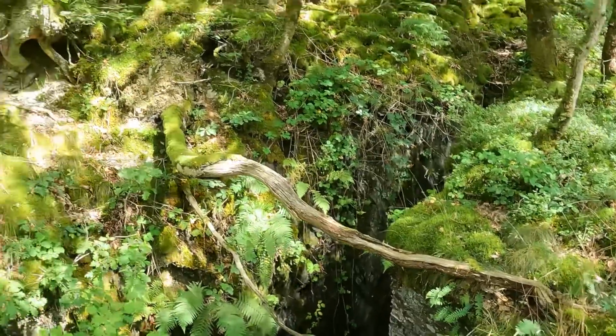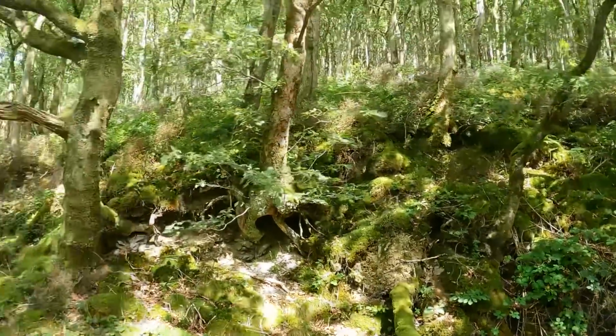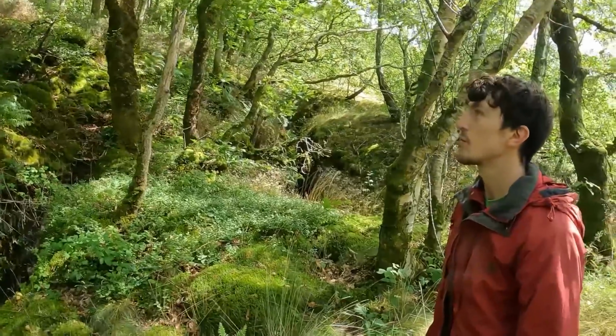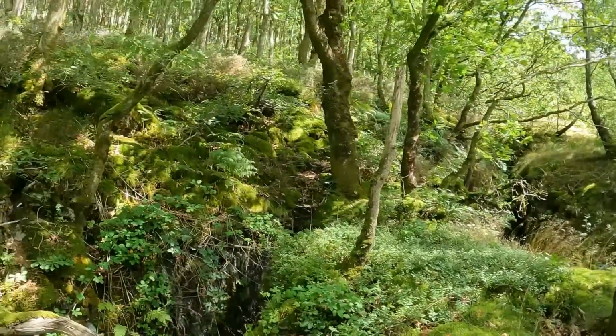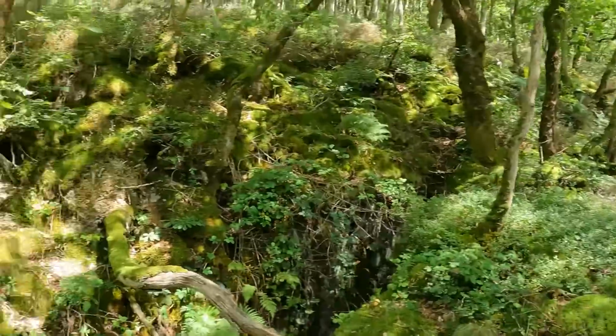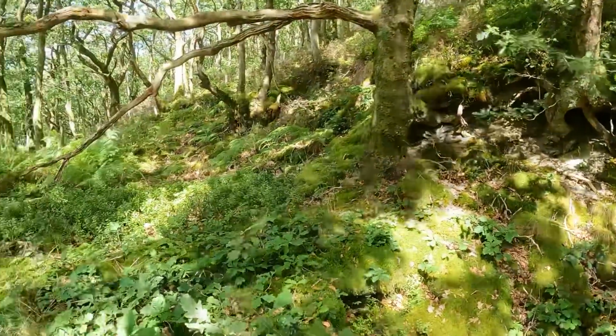Look at these woods though. Isn't that pretty? Amazing place. This is one of the oldest sessile oak woodlands in Europe. One of the oldest ones that's still surviving. And your backyard. My back garden. Yeah, absolutely. The house is just down there. Let's go. Let's do it.